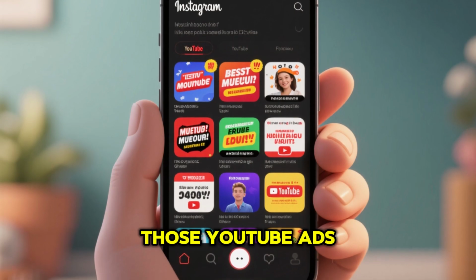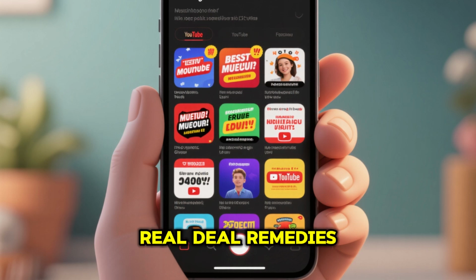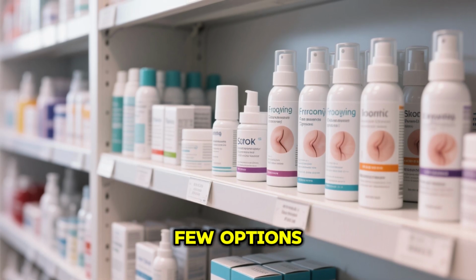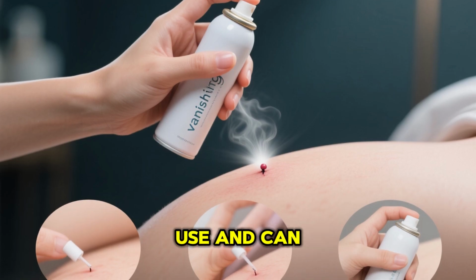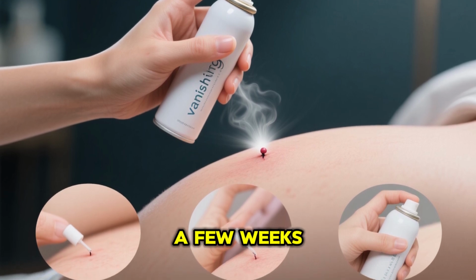Don't fall for those YouTube ads promising overnight miracles. Here are the real deal remedies. For skin tags, you've got a few options. First, try freezing sprays available at pharmacies. They're simple to use and can help your skin tags vanish after a few weeks.